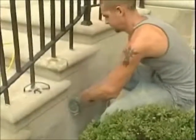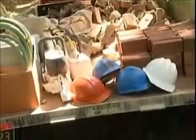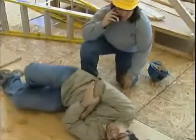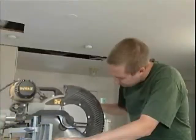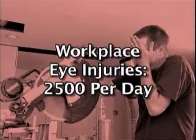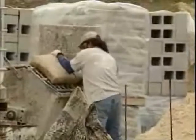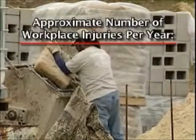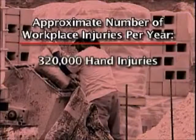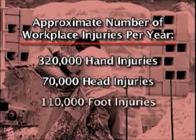Unfortunately, not everybody does. Even with all the protection that's available, Occupational Safety and Health Administration statistics show that on-the-job injuries are still widespread. For example, OSHA estimates that 2,500 eye injuries occur in the workplace every day. Crippling injuries have also reached alarming proportions. Each year, employees experience more than 320,000 hand injuries, 70,000 head injuries, and 110,000 foot injuries.